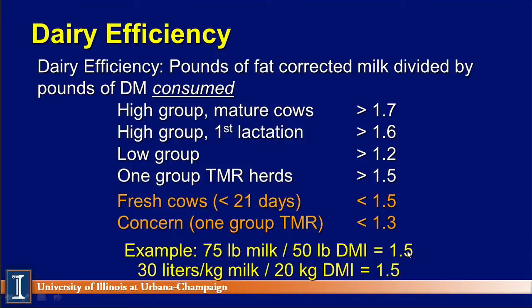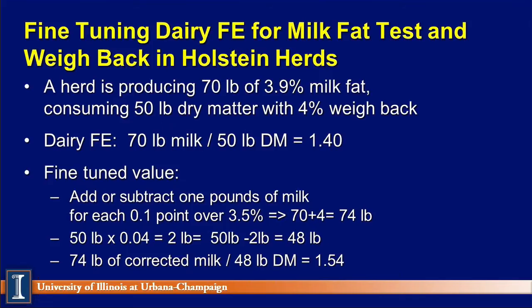Now, I thought I would add this next PowerPoint and says, okay, let's say my herd has 70 pounds of milk with a 3.9 butterfat test, and I'm feeding 50 pounds of dry matter, but there's a 4% weighback. Well, you can see how this really quickly changes. If you use the traditional formula, 70 divided by 50, that's a 1.4. That's an acceptable feed efficiency.